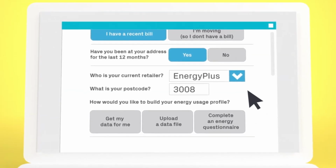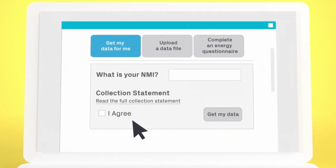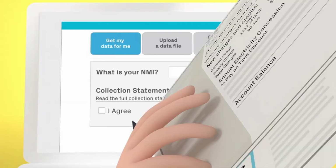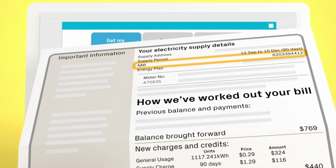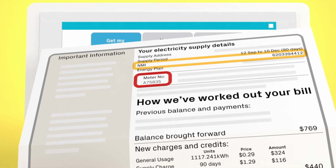So go ahead and click on Get My Data for Me. You'll then be asked to put in your NMI number. You can find it on your bill, usually on the back. Look for a 10 or 11-digit number, usually starting with a 6. To avoid any confusion, make sure you find the NMI and not the meter number.